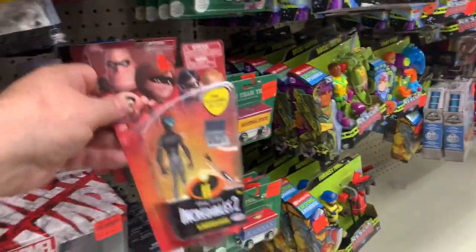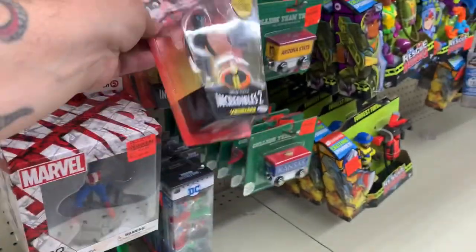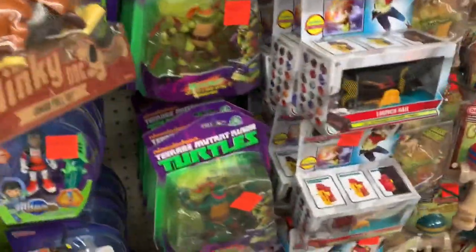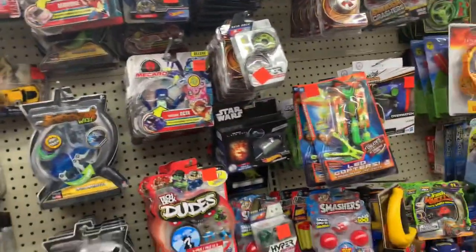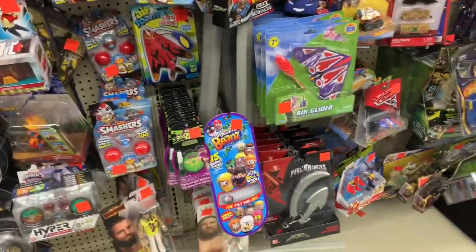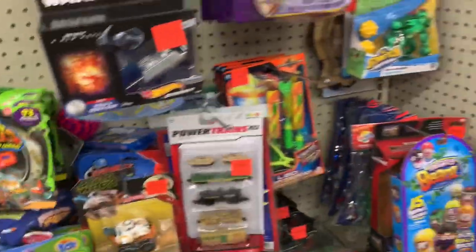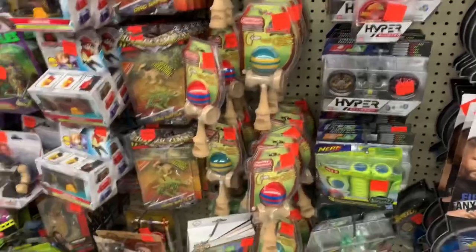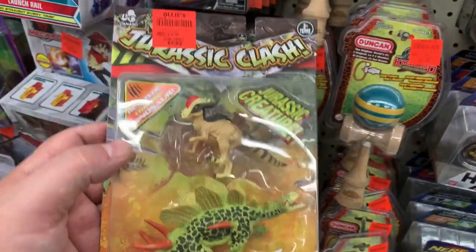Ooh, look at this guy. Screen Slaver. Huh. He looks cool. Not even the ton of Transformers people were talking about either. Like they were saying there was Siege, all these Siege Transformers, and they're not here either.